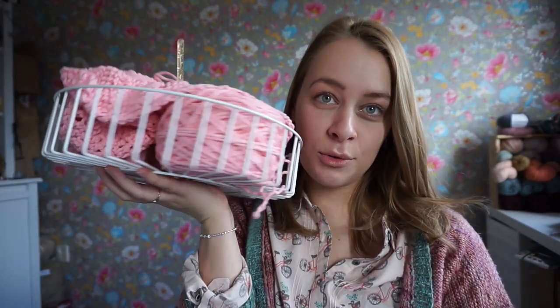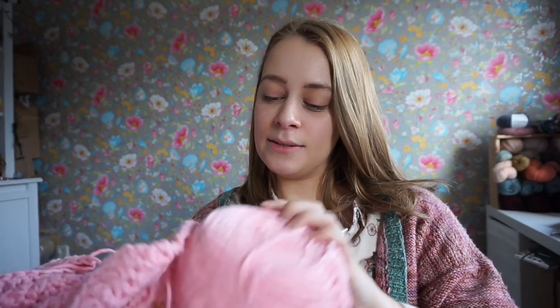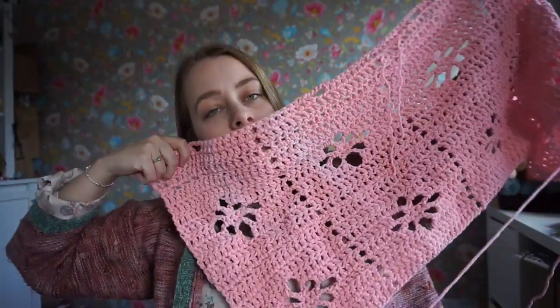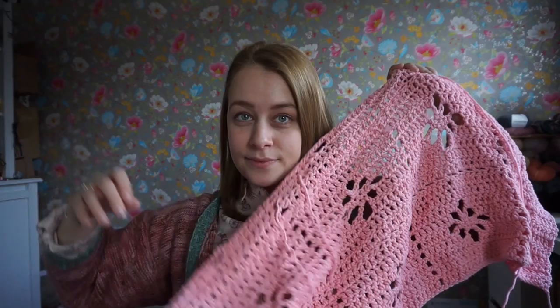Whip number 8 is a blanket in a fruit bowl. This is made from recycled t-shirt yarn. This was an H&M sweater. It is now a baby blanket. And look at this hook. It has glitters in it. Yeah, from Addie. Really, really like that hook. So this is a crochet blanket. And I just needed a quick project.